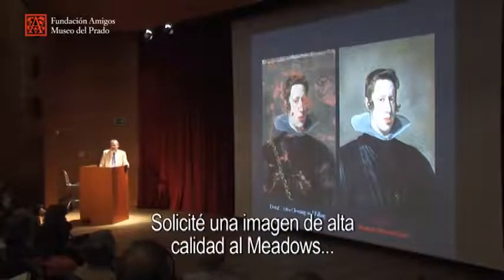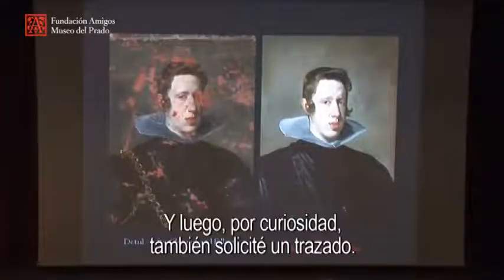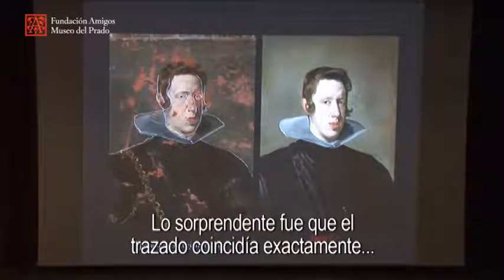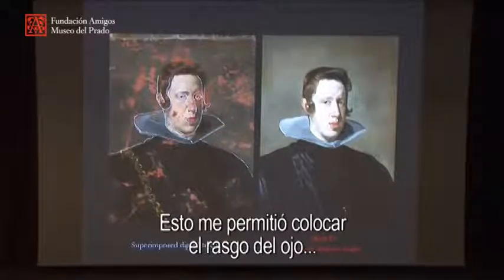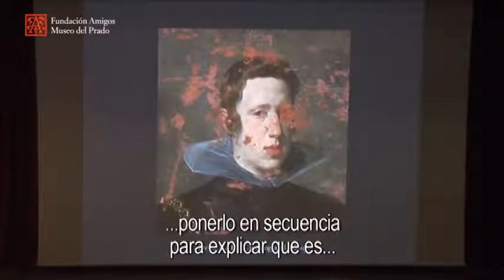I requested a very high quality digital image from the Meadows, which they kindly supplied. And then out of curiosity, I also requested a tracing, that they take a sheet of plastic and just draw the outlines. What was startling was the tracing matched exactly the features of the Metropolitan's painting. This allowed me to place the feature of the eye very well. So I just want to take you through a sequence to explain that.